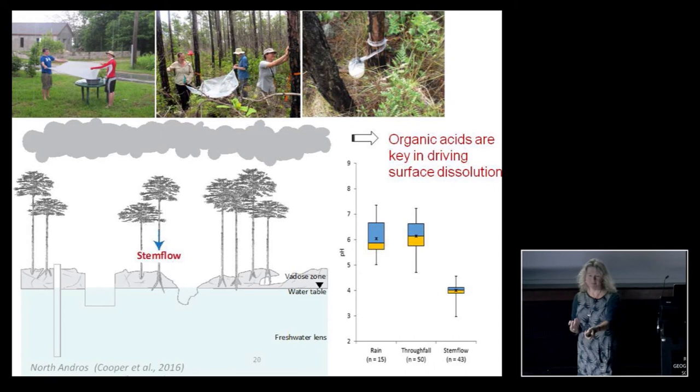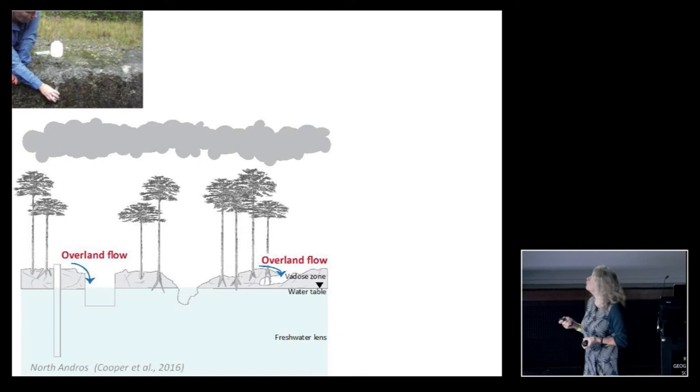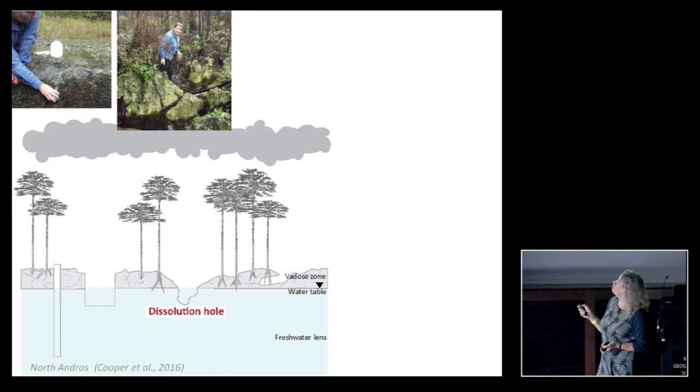There we go. So we kept going. We're having a great time. It was one particularly very, very rainy day, and we had this fantastic storm. So we sampled overland flow running off the rock surface. I spent a long time very, very wet in these muddy holes, which are these banana holes I talked about. So dissolution holes where the soil accumulates. These fill up with water when it rains.